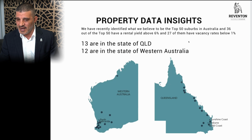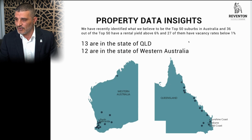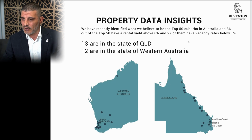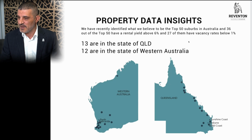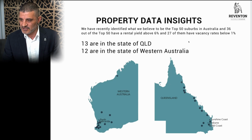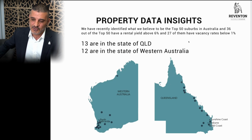So in Western Australia, obviously south and north of the river in Western Australia as well. There are some areas in regional Western Australia that we've been looking at, where we've transacted some good business as well. And over the page, looking at Queensland as well.